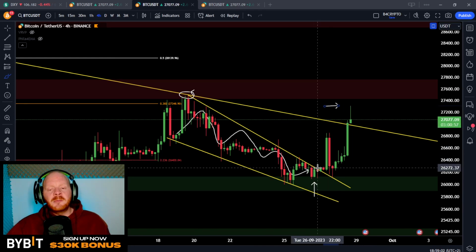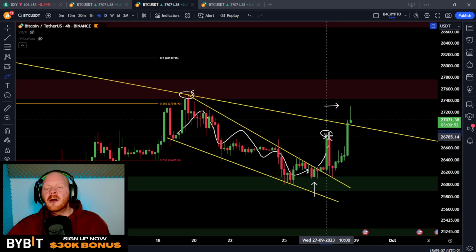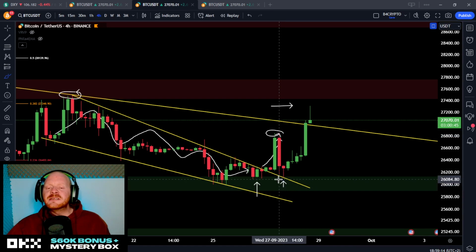But as we can see, Bitcoin didn't reach the price target yet, but guys, we can see that we broke out from this falling wedge and we had this massive pump, which turned out to be a massive fake out. But guys, we saw this perfect retest perfectly at this trend line and also the support, which I told you is going to be very important.